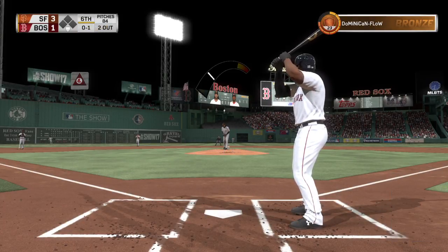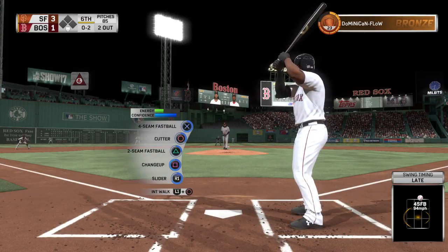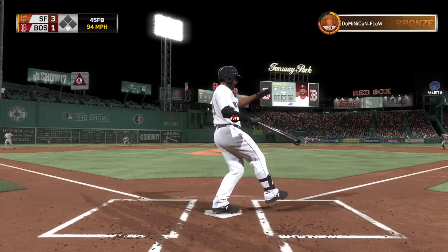On its way, the 0-1 pitch. Swing and a miss just behind a lively fastball. The discipline has just been completely absent from this offense. It seems like they're... And we'll have to leave it there.